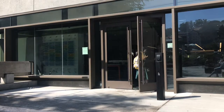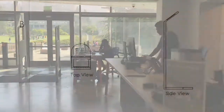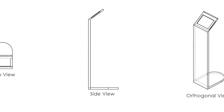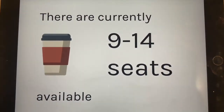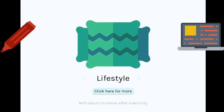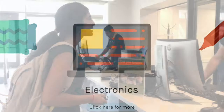Upon entering Moffitt, a digital kiosk will be available to address seating availability and resource awareness. The kiosk will display a running count of open seats at any given moment. Using real-time sensors, the number of available seats will be updated as soon as a student walks through the library gates. The kiosk will also streamline the process for checking out equipment such as laptops, whiteboard markers, frisbees, and everything else.